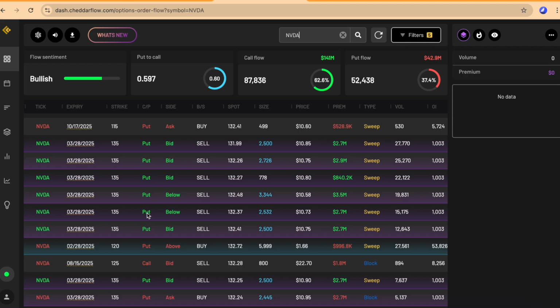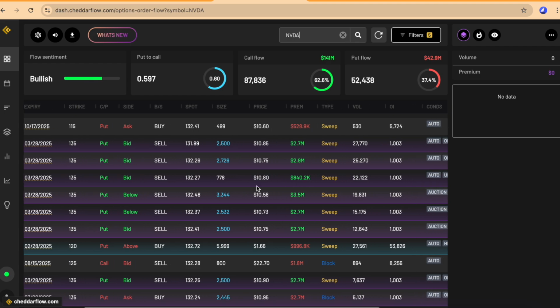And one thing I do want to note with this, just so you're aware in the future, because we'll continue to see prints like this as time goes on: make sure you pay attention to, one, continuous prints, because these are all one after the other in this case. Two, a ton of premium. You're looking at about 10 million plus in overall premium here. And then three, these were all sold to open.